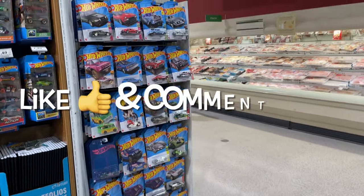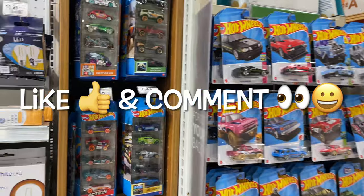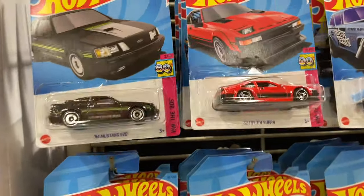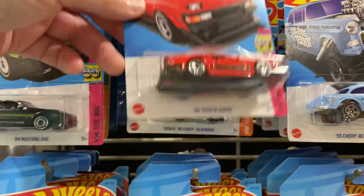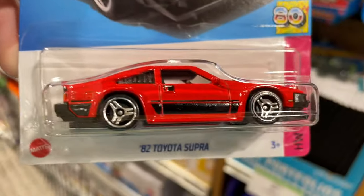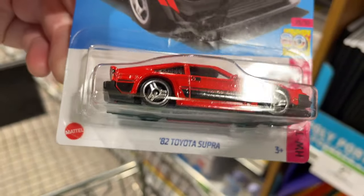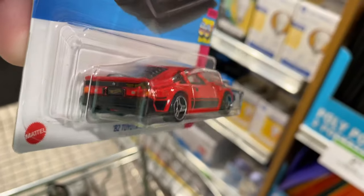Oh wow, look at this. Oh, they have a nice setup here. Hopefully we can find something new and awesome. Oh wow, they have the Supra. Look at that. From the 80s Hot Wheels series. That is so cool. This Supra is so nice.